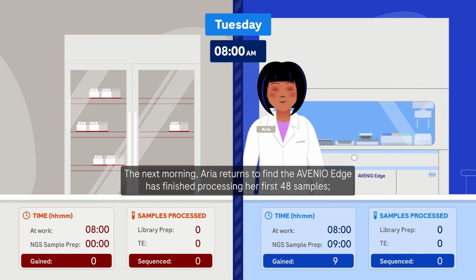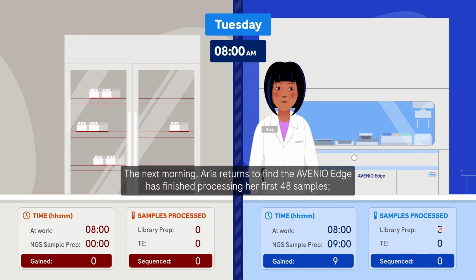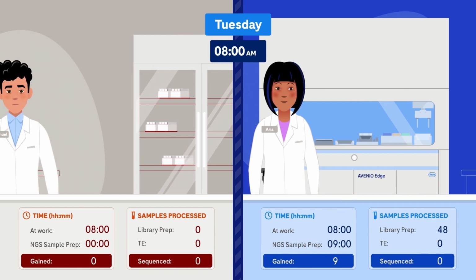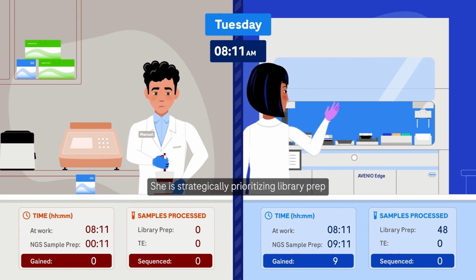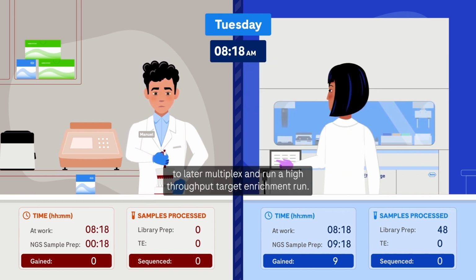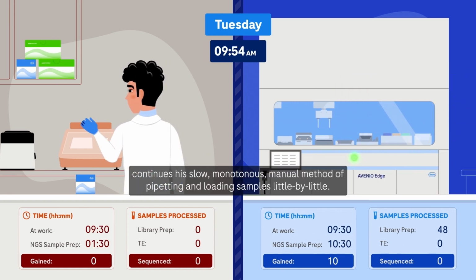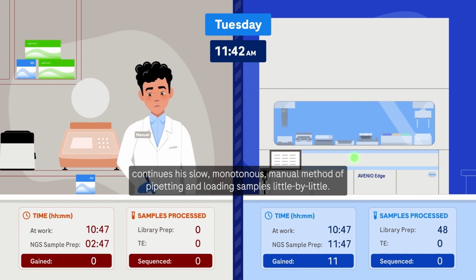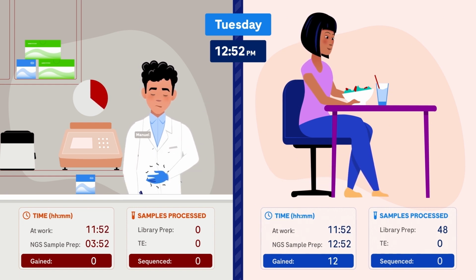The next morning, Aria returns to find the AVENIO Edge has finished processing her first 48 samples. She is strategically prioritizing library prep to later multiplex and run a high-throughput target enrichment run. Manuel, on the other hand, continues his slow, monotonous manual method of pipetting and loading samples little by little, missing out on important things throughout his day, like catching up on email and proper break times.